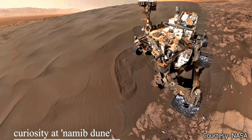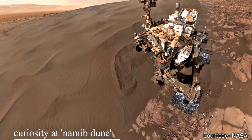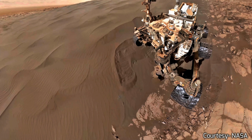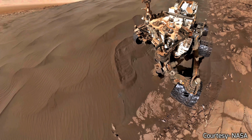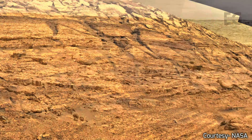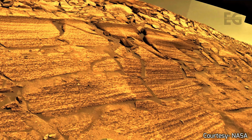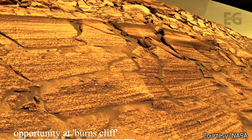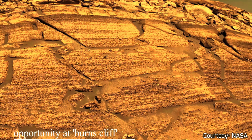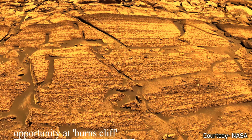Spirit became trapped in a sand dune and lost the ability to charge its solar panels. After 6 years of service, Opportunity outlived Spirit, roaming Mars for 14 years and making astounding discoveries. Opportunity was lost in 2019 after experiencing a massive dust storm and essentially freezing to death.